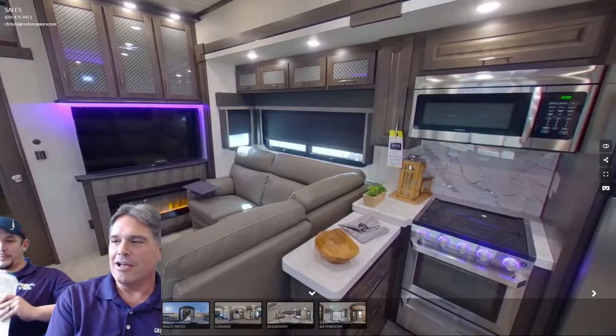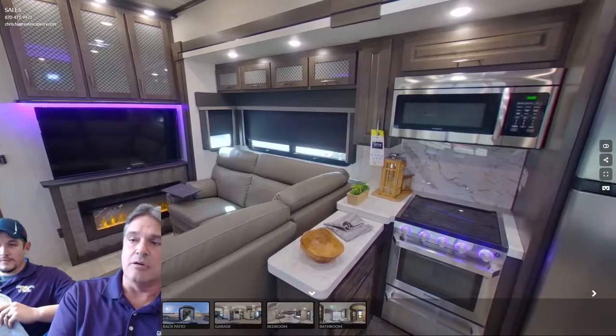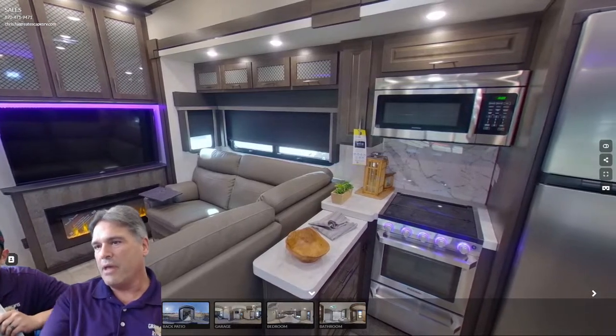This is the 360 part. Okay, this is different, but this tour is on our website. Of the 395M. This is of the actual unit, too. So we'll take you through the unit when you go on the 360 at greatescapesrv.com. Absolutely. But look at that beautiful couch. I love that back glow.